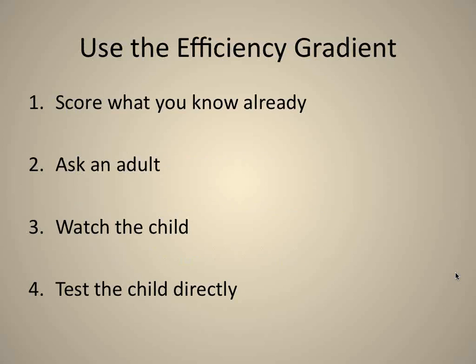I highly recommend that you use what we call the efficiency gradient. Okay? If you had the assessment log in front of you right now and a particular child in mind, you could probably fill out at least half of it all by yourself, because you score what you know already. And that's the most efficient thing to do.